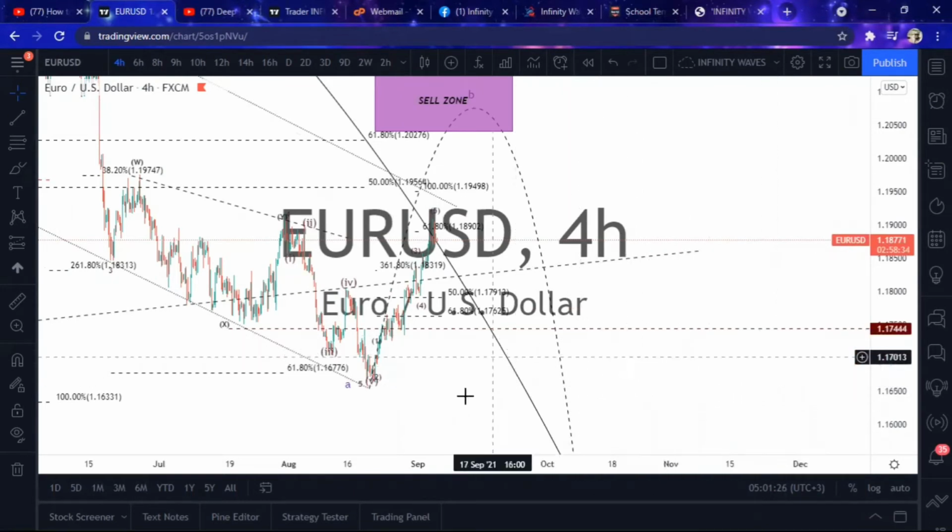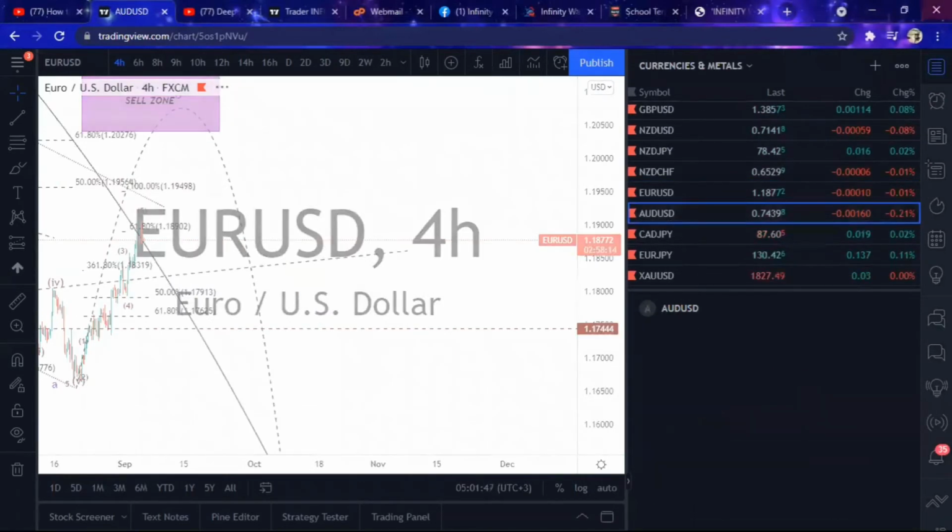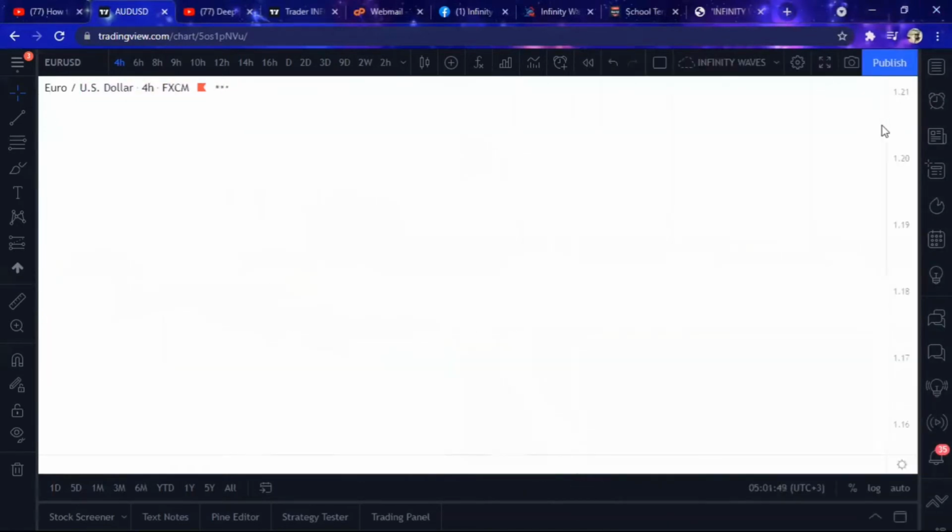For euro dollar, we were waiting for this up move, and clearly the market gave us this up move. So this was an impulse, so we are waiting for another slight correction towards the downside. So we'll be looking for sell setups for this pair all the way down. So that's for euro USD.